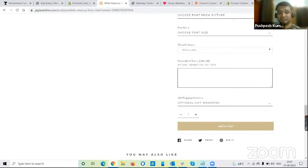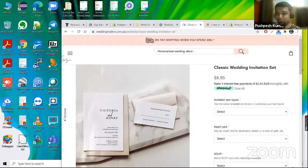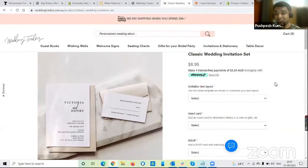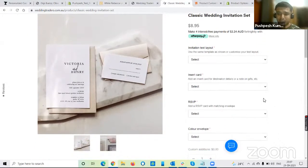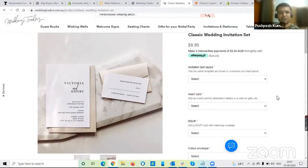So let me just go to the... So yeah, there is one more very powerful feature that I would like to highlight apart from the add-on pricing, and that is the conditional logic. Sometimes when you have a lot of options on your product pages, your product page looks cluttered. Users won't understand where to go and which options they should fill and which are relevant.